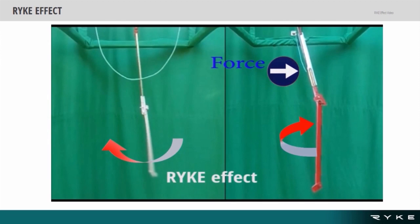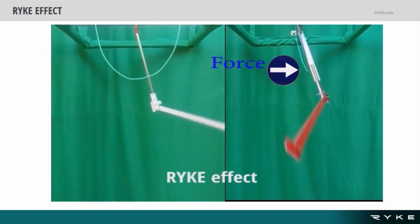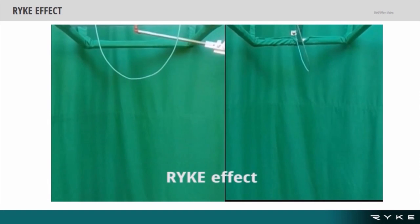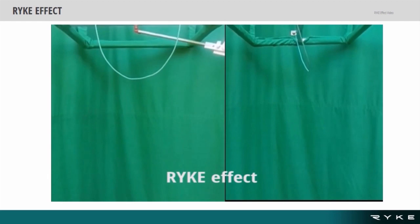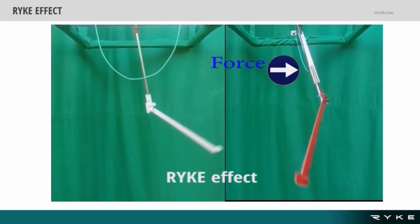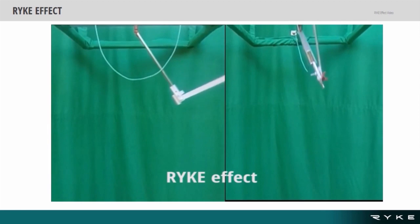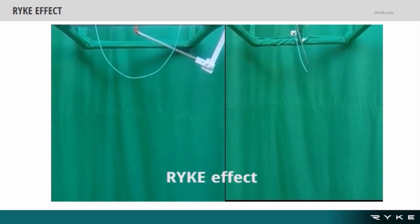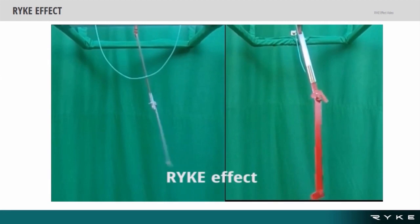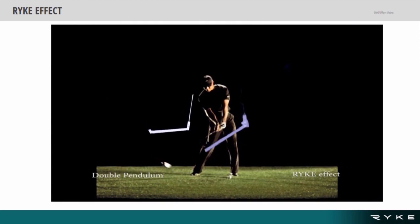But if we now add this green wire to progressively push the arm off its plane, we see the Reiki effect. Without any applied forces at the wrists, we see the double pendulum morph into a different action which causes the wrist and club to rotate and close very quickly. There's no reduction in club head speed. This is an action of physics and requires that the double pendulum is pushed or pulled off its natural plane. The force must be well timed to cause the Reiki effect.